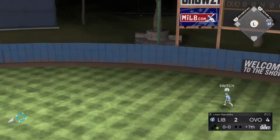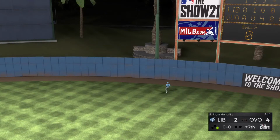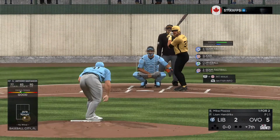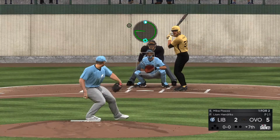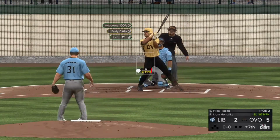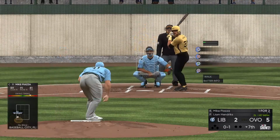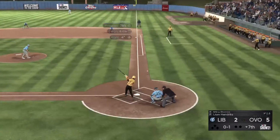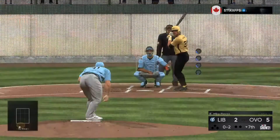Lewis looks up, and this ball is gone. No chance to make a play on that one. In now, Mike Piazza. He swings and hits it foul off to the right and out of play. A hit in 2 tries for him so far. And he falls behind 0-2.